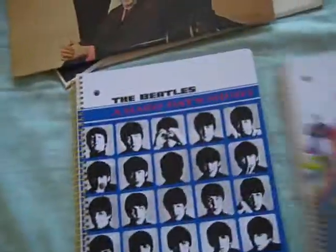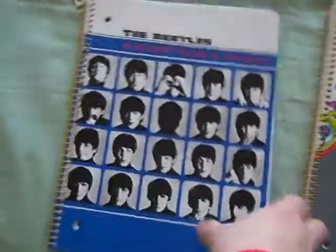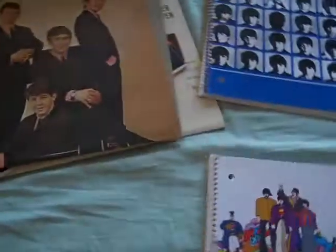Next we got two notebooks that I got from Walmart. Hard Day's Night and Yellow Submarine. I do have something written on there. Me and my girlfriend's little brother played darts, so I use that to keep track. Next we got one more book and one more magazine.